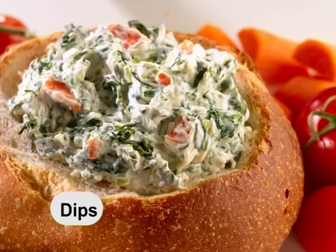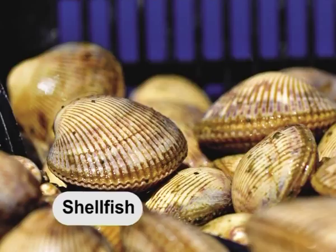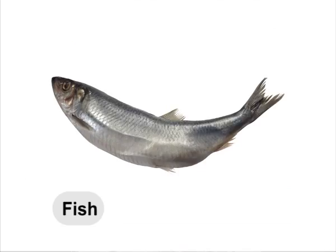The further categories of processed cheese include block cheese, spreads, dips, sauces and slices containing varying amounts of moisture content. These contain emulsifying salts and are processed by heating. Processed cheese also comes with additives and flavors such as shellfish, herbs, fish, etc. Flavored processed cheese requires use of nisin in different measure for extending the shelf life.